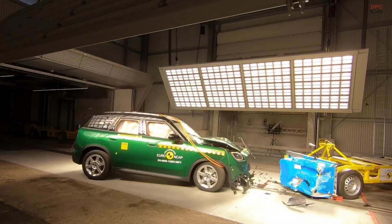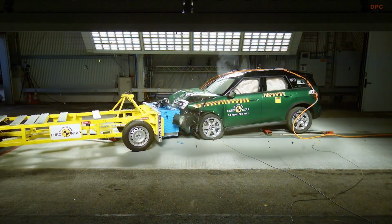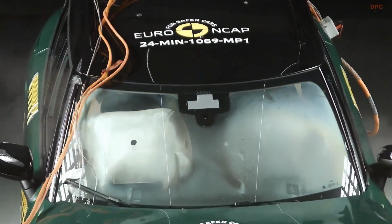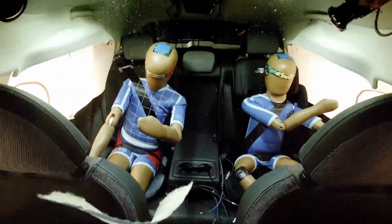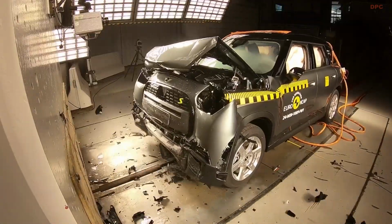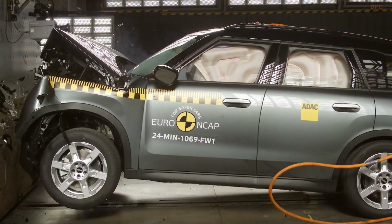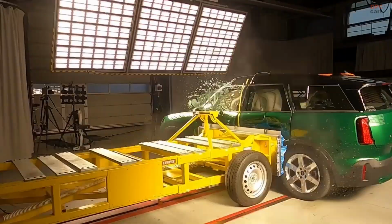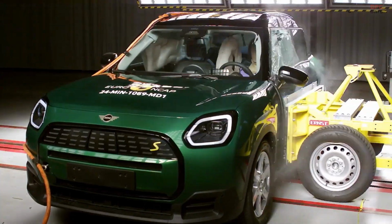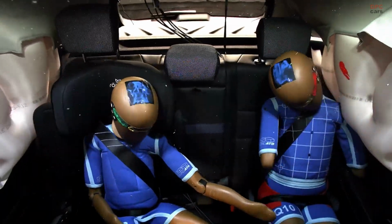Now let us talk about the Mini Countryman, which makes up the majority of this story. As a small sport utility vehicle available in both petrol and electric versions, the new Countryman is larger and better suited for family use. It also achieved a 5-star rating with strong marks for overall safety. In the offset crash test, there was good protection for most body parts, though a slight risk of chest injury was noted for the driver.